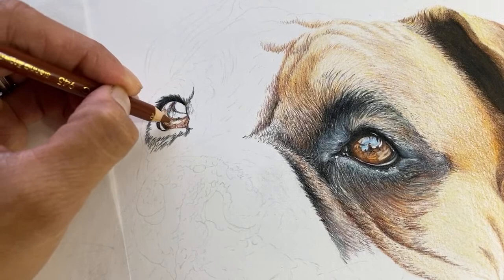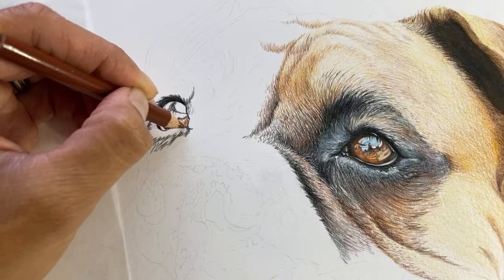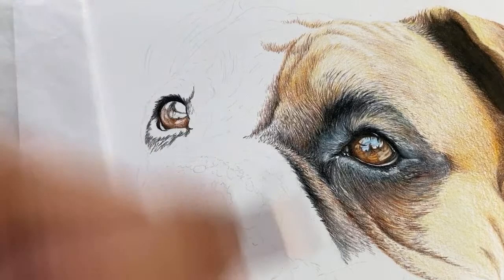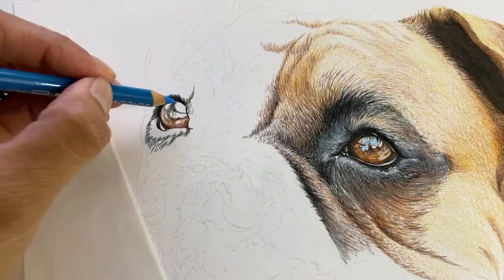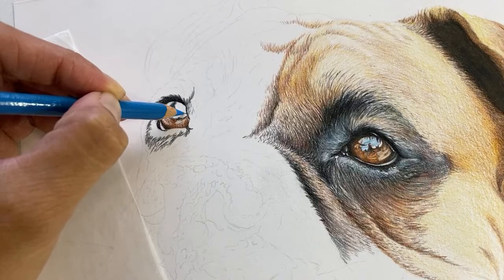Okay. Yeah, you need a really good photo, right? Good photo references are hard to get. There's like a blue tint in the eye reflection. So I'm gonna do my best to render this out.